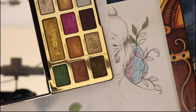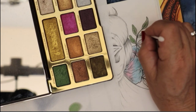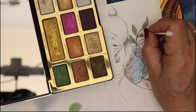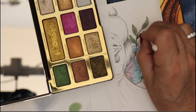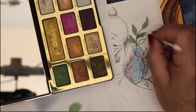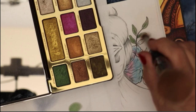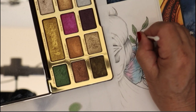Can y'all see them leaves? All right. This is fun. I'm not even gonna lie. I know y'all are waiting for the face, but I ain't gonna lie, I'm scared. It's gonna be all right though. I have a good feeling it's gonna be all right.